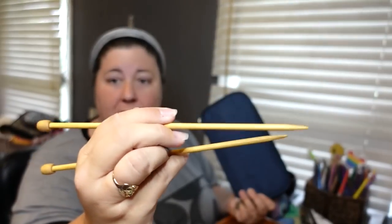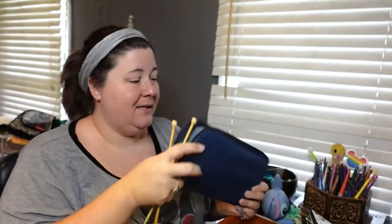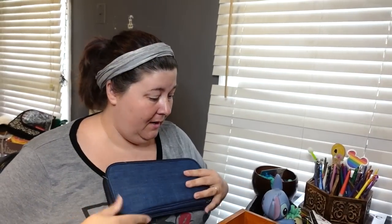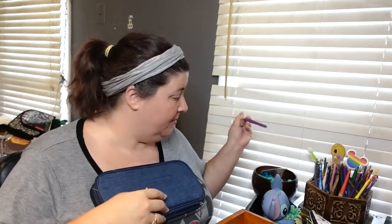These are cute. I have no idea where these came from. Clover Takumi. They look like chopsticks. If I let little man see those, he'd probably try to eat with them. He loves using chopsticks. My kid's a weirdo. He loves all Asian food. I mean, if it comes out of Asia, he's eating it. Especially if it's got soy sauce with it. Kid could drink soy sauce if I don't watch him.